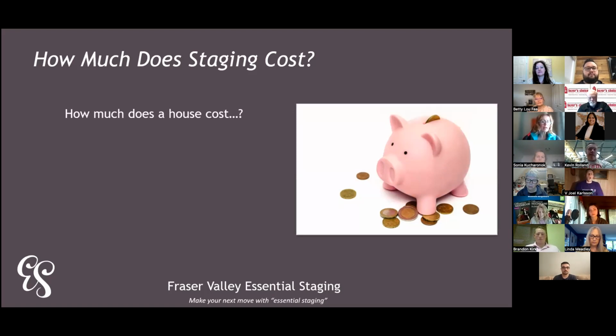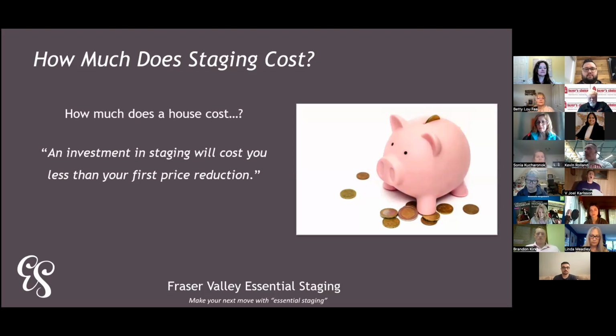Another way to look at it is that it's not so much a cost, it's an investment, and staging a house is going to cost less than your first price reduction. Every agent that I've talked to would say that a price reduction is probably going to be at least $10,000 or more. So an investment in staging is definitely going to cost you less than that. Another way to look at it, and this is what I tell my clients sometimes, is: can you afford not to stage, especially because we know the market has changed?